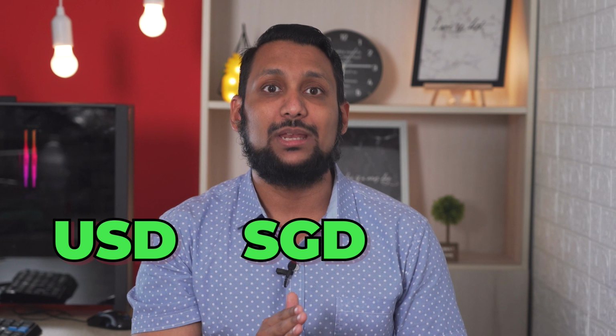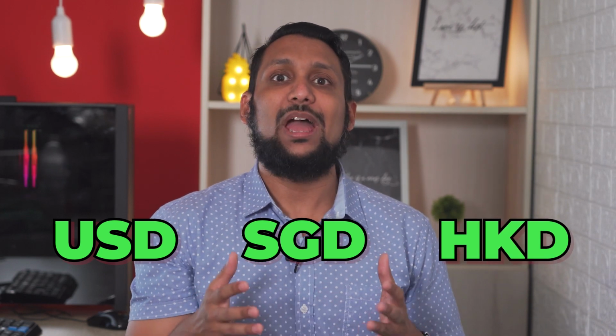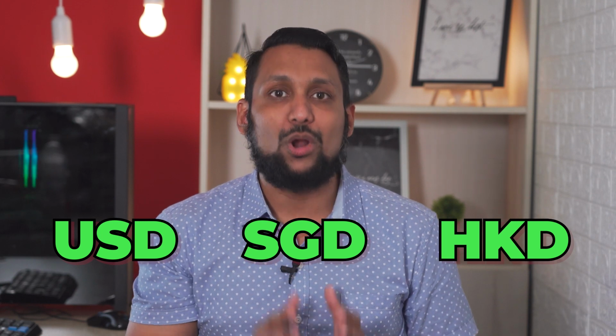Now, before I talk about money transfer, I should also talk about the 3 accounts in Moomoo that are created for you. So the app keeps 3 funds for you, one in USD, one in SGD, and one in HKD, which is Hong Kong dollar. Which means you have to be certain of what fund you are funding. You cannot fund your SGD Moomoo account and expect to buy stocks in USD.